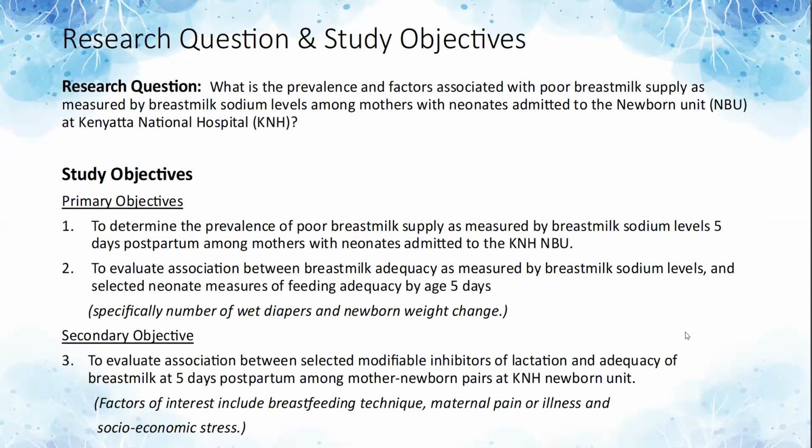So my question was, what is the prevalence and factors associated with poor breast milk supply as measured by breast milk sodium among these moms, as mentioned before? My first objective was to determine the prevalence of poor breast milk supply using the breast milk sodium on day 5 in the breast milk of the moms of this study population, and to evaluate the association of breast milk adequacy, as measured by the breast milk sodium, with selected neonate measures. Specifically, I was looking at the number of wet diapers and the newborn weight change at day 5 of life.